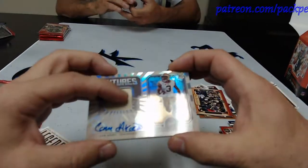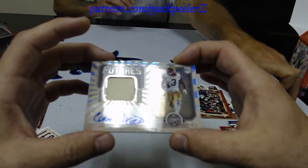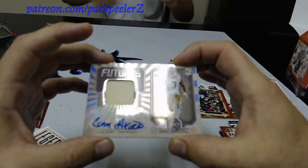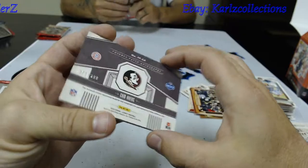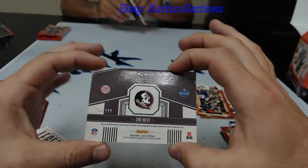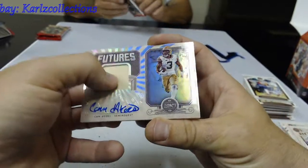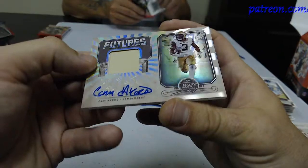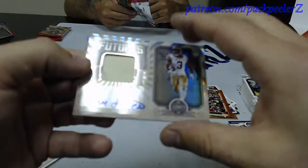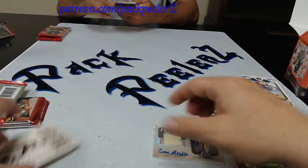So this is a Futures. Wow, that's a weird piece of material, man. That feels like foam. Cam Akers FSU picture. Futures rookie card. A bad boy's number 258 of 399. Not that good of a numbered hit. But that's weird, man. It's like a piece of rubber, it feels like. Maybe his pants, or maybe that was an actual piece of his knee pad. It's pretty cool, man. Very thick card there.